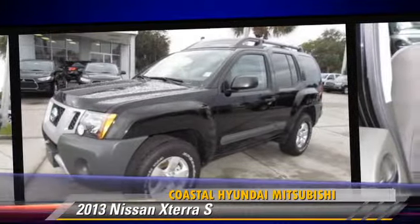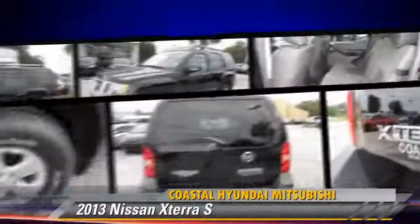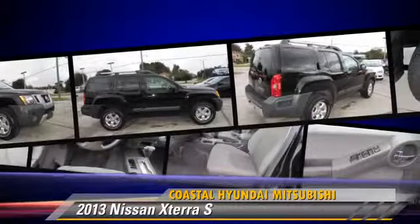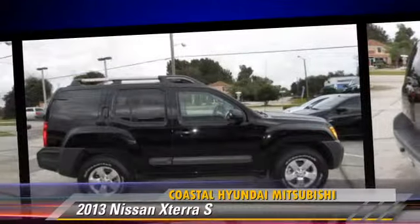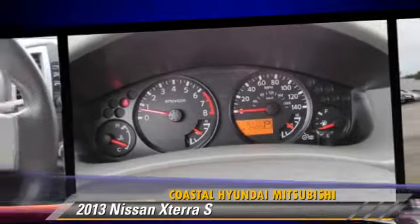This Nissan features air conditioning, power steering, and tilt wheel. Safety features include side airbags, traction control, and ABS. Comfort and convenience features include power door locks, cruise control, and satellite radio.